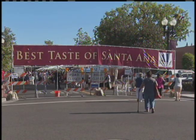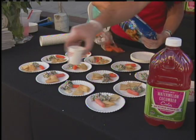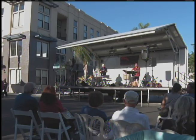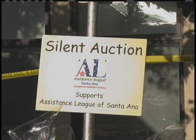Folks got to sink their teeth into some of the popular Santa Ana eateries for a good cause. The event is called Best Taste of Santa Ana and raises money for the Assistance League. Tucked between 3rd Street and Sycamore, the event featured specialty dishes from 20 local restaurants. Along with the food, there was live music and wine. Visitors could also bid on silent auction items, with the proceeds going to the Assistance League. The money raised will benefit students in need.